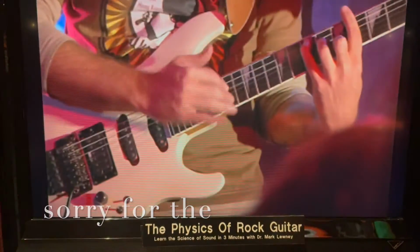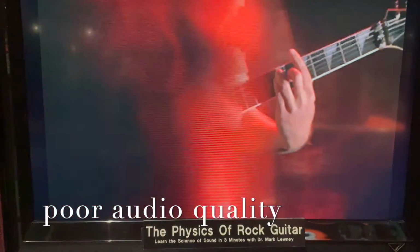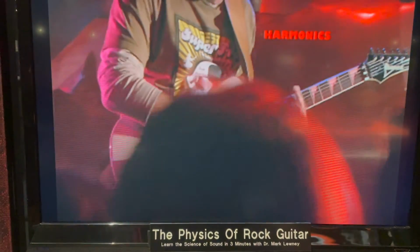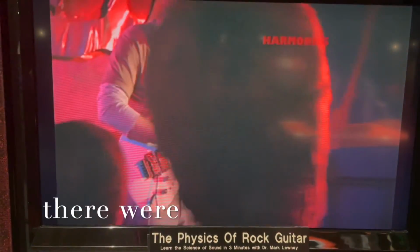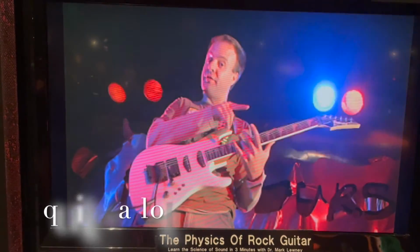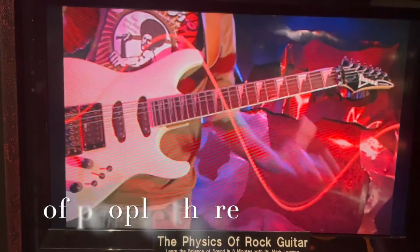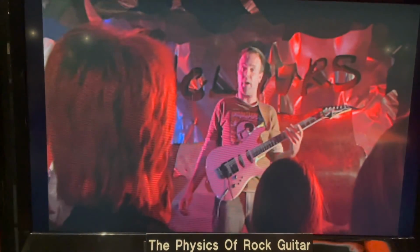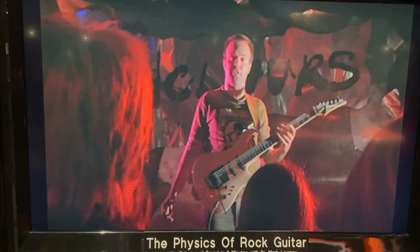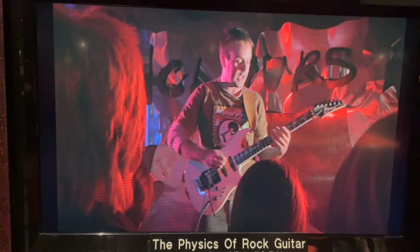But when you pluck a string, it doesn't just move from side to side. The rich sound you get comes from other patterns, the harmonics. When I rest my finger halfway along the string, so that it vibrates either side of my finger at twice the fundamental frequency, I hear the first harmonic. If I rest my finger closer to the end of the string, a third of the way along, so that it vibrates at 3 times the fundamental frequency, I hear the second harmonic.